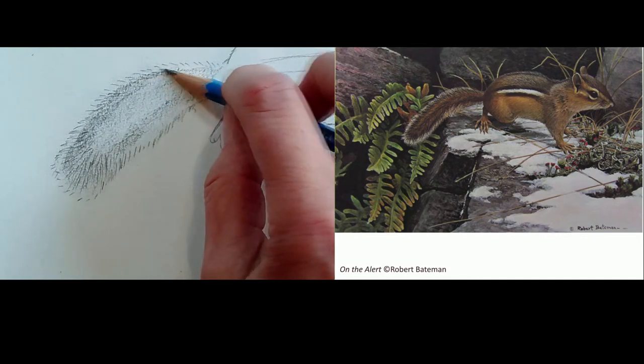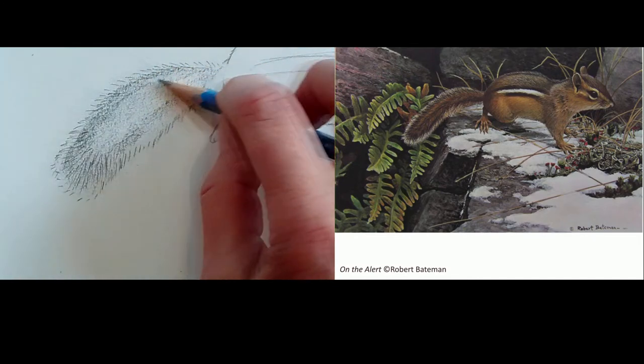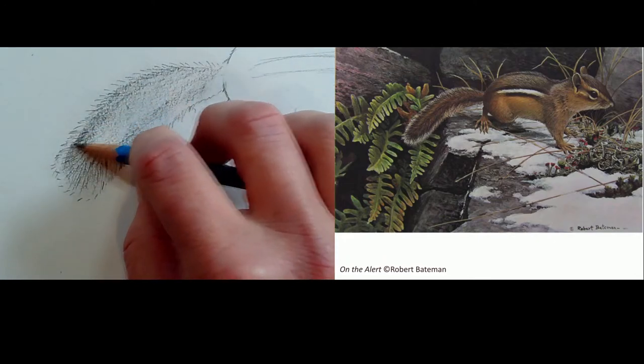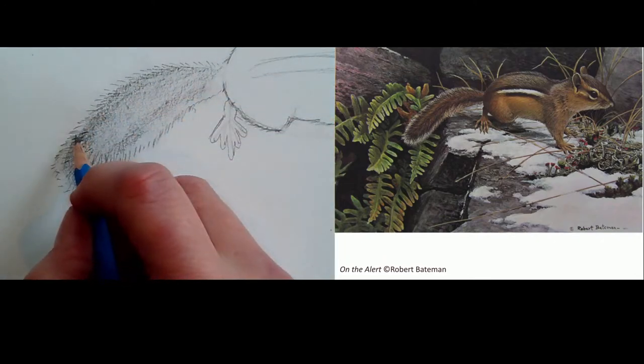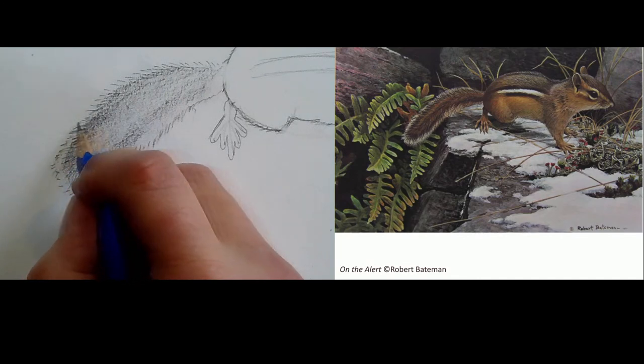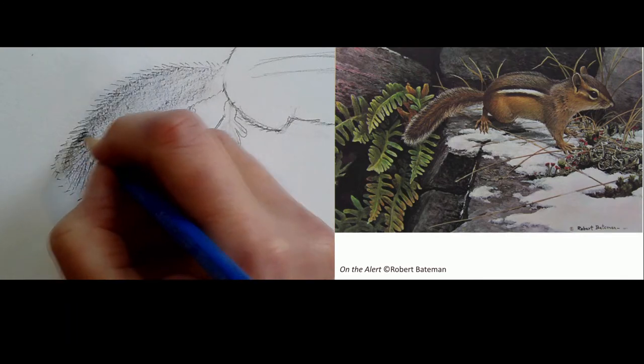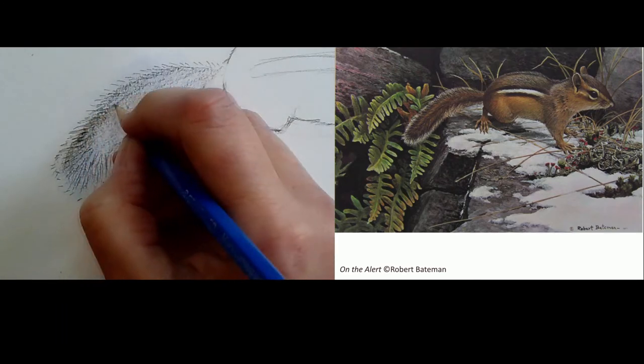Another thing you can use to create that appearance of a nice gradient, which is a nice transition from light to dark, is what's called a tortillon, which is a little bundle of paper. And it's really a nice effect as well. I don't happen to have it. I don't use them very often, but a lot of people really, really like them.